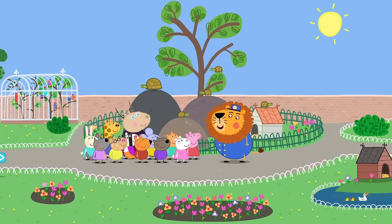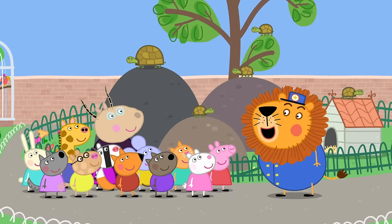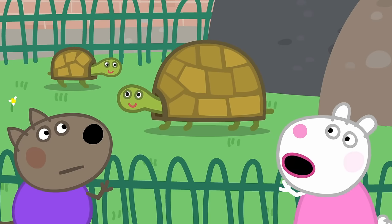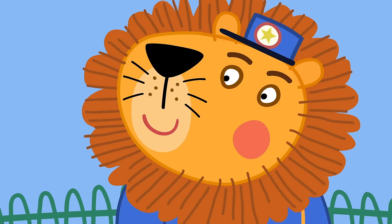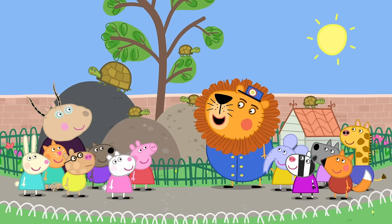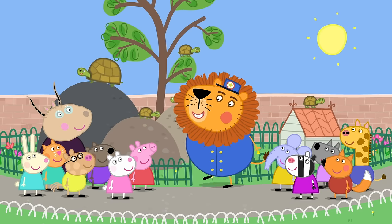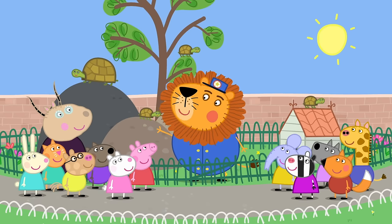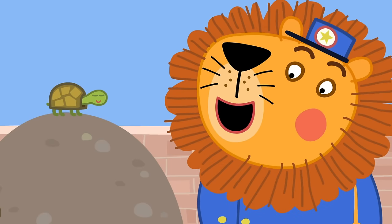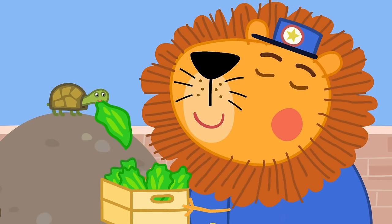Here are the tortoises. We keep this gate shut so they don't run away. They don't look like they could ever run. No, they're moving very slowly. Yes, that's why they live to be so old. How long do they live? Tortoises can live 100 years. Wow! Now, feeding time. Who knows what tortoises like to eat? Tortoises like to eat vegetables. That's right. That's why we feed them lettuce. Mr. Lion is feeding the tortoises lettuce.